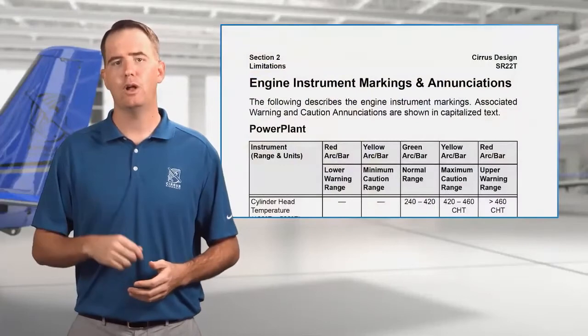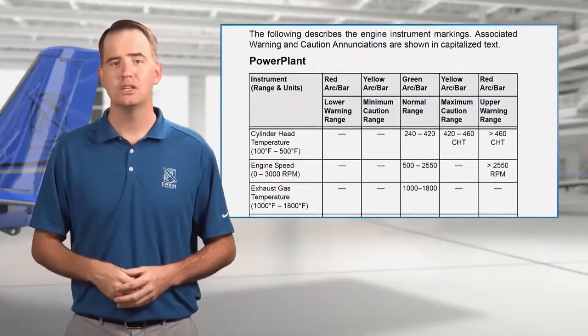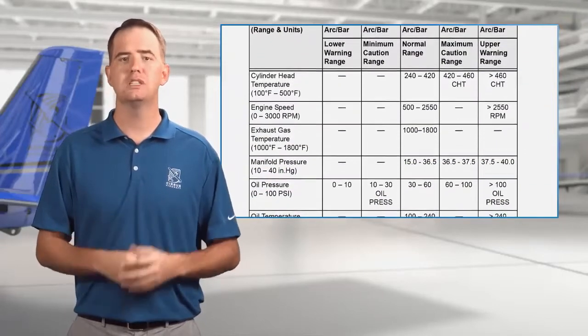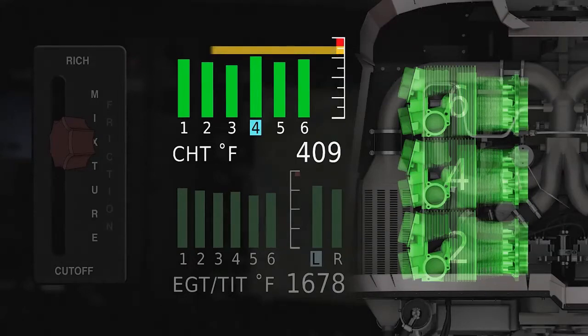We recommend you follow the limitations established by the engine manufacturer, published in the POH, to enjoy the full performance and utility of your Cirrus. Like any other phase of flight, you should expect CHTs to remain in the green or within the normal range. Though still in the green, CHTs trending upwards close to the caution range or yellow band require your attention.